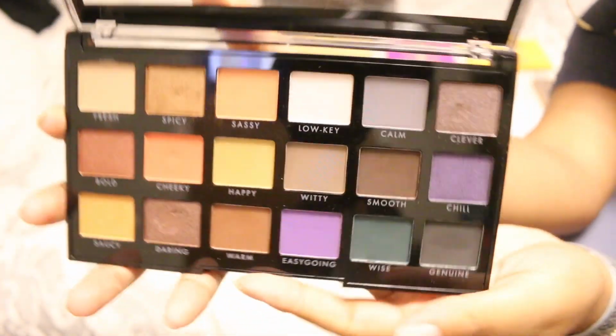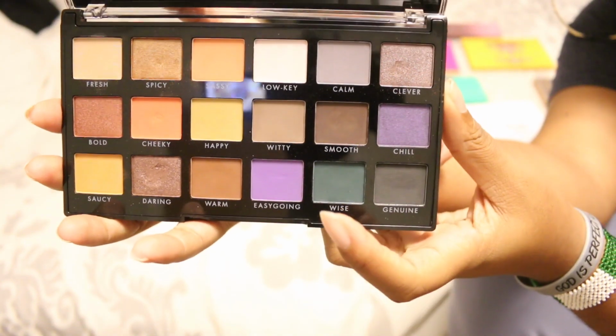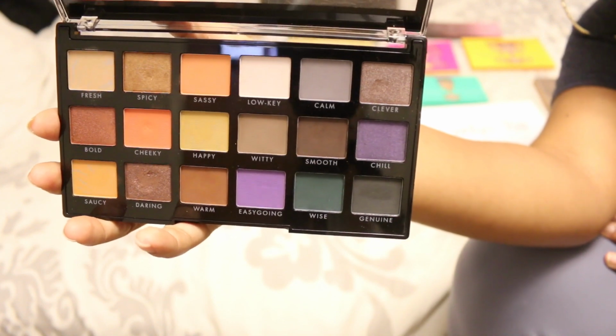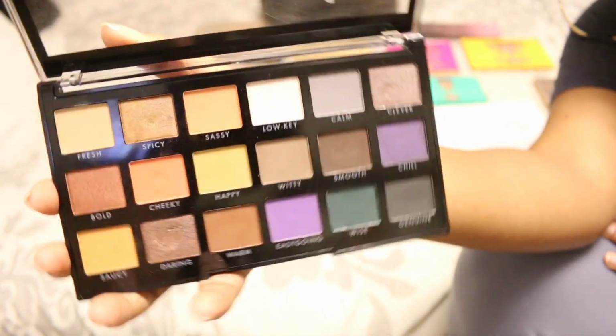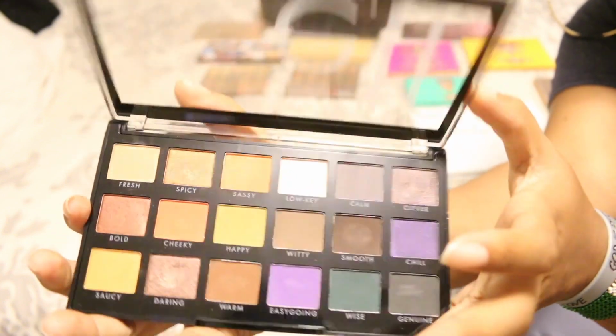It's just so, look at it, it's so nice. I love the purples. That's really what caught me, the purples and that foresty green. But I feel like I have those shades in other palettes, so this one's hard. I think I'm going to declutter it though. Yeah, I think I'm going to go ahead and just declutter it.